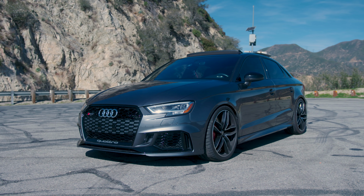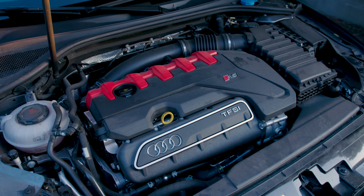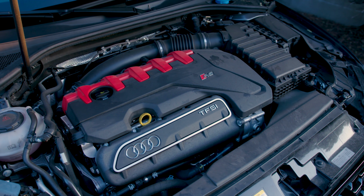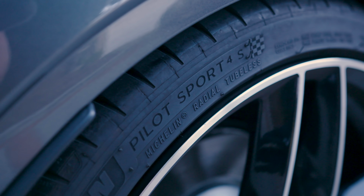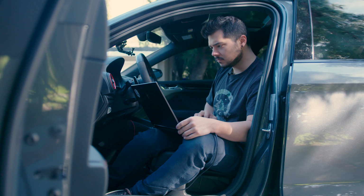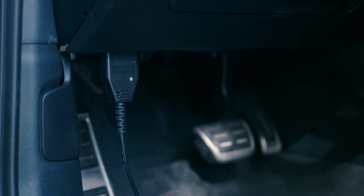This is my 2018 Audi RS3. It's powered by a 2.5-liter turbo inline 5-cylinder with 400 horsepower and 354 pound-feet of torque, paired to a 7-speed dual-clutch automatic transmission. Like my PC, I've already done some tweaking, such as changing the suspension and tires, and flashing the ECU with a Unitronic Stage 1 tune, adding an estimated 76 horsepower and 115 pound-feet of torque.